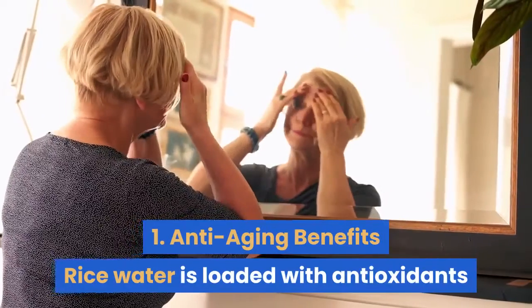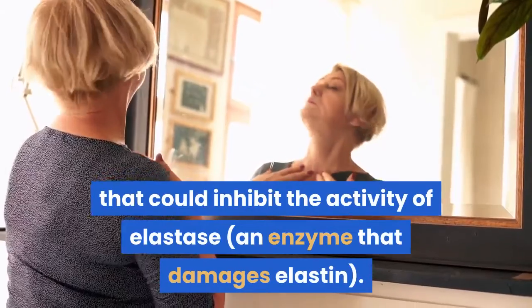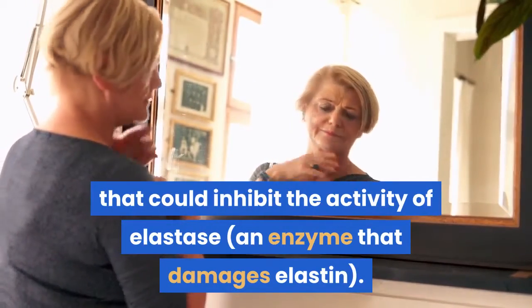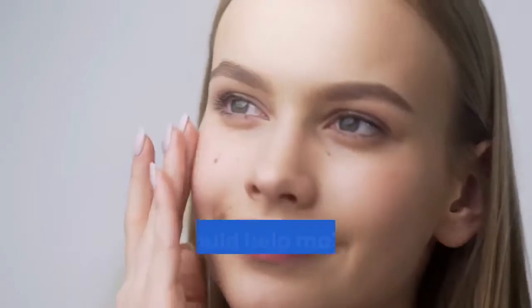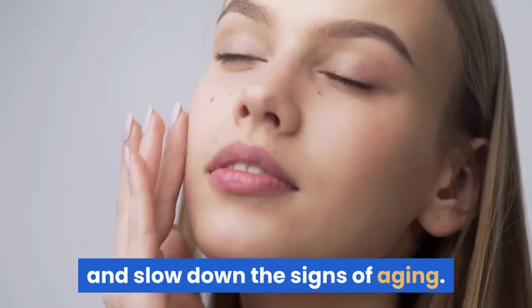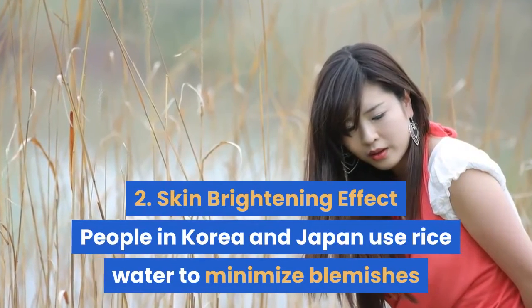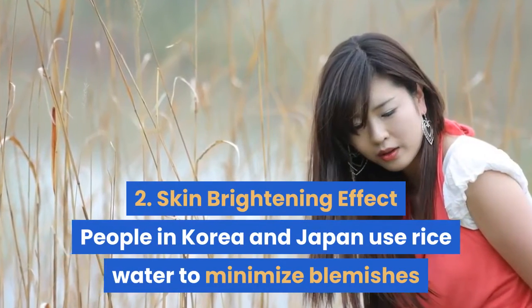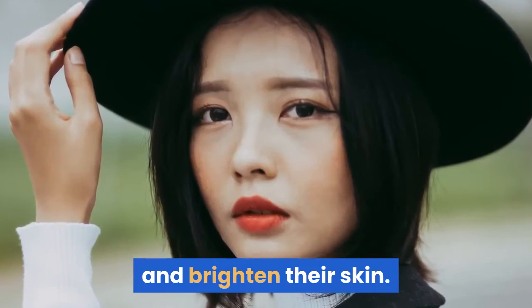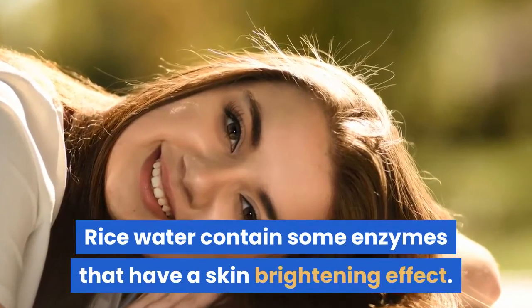1. Anti-aging benefits. Rice water is loaded with antioxidants that could inhibit the activity of elastase, an enzyme that damages elastin. Thus, it could help maintain the elasticity of the skin and slow down the signs of aging. 2. Skin brightening effect. People in Korea and Japan use rice water to minimize blemishes and brighten their skin. Rice water contains some enzymes that have a skin brightening effect.